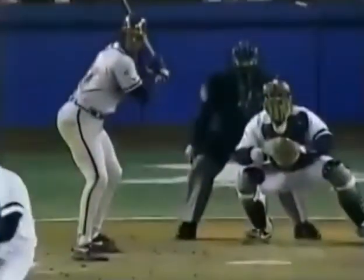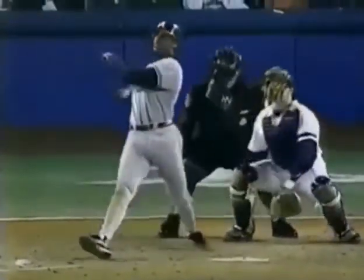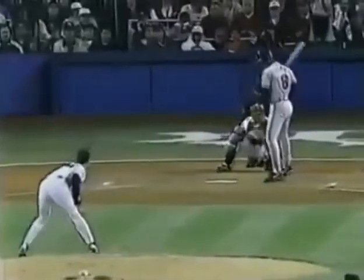Yeah, Joe, you're not going to put him away with that high curveball. A real mistake by Jimmy Key, staying up in the zone, and McGriff lifts it to right, not only to score a run, but to move Jones to third. You can see that little hesitation there as his front foot came down. He just hesitated for just a second. Get that bat into the strike zone.